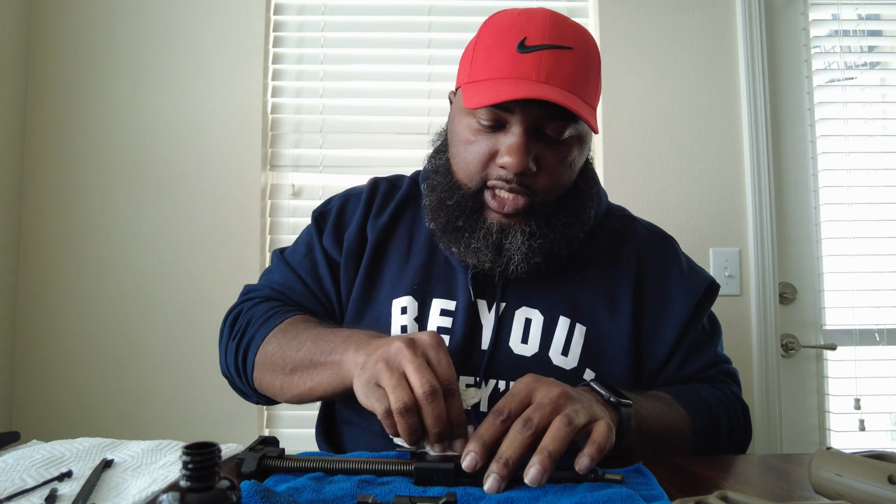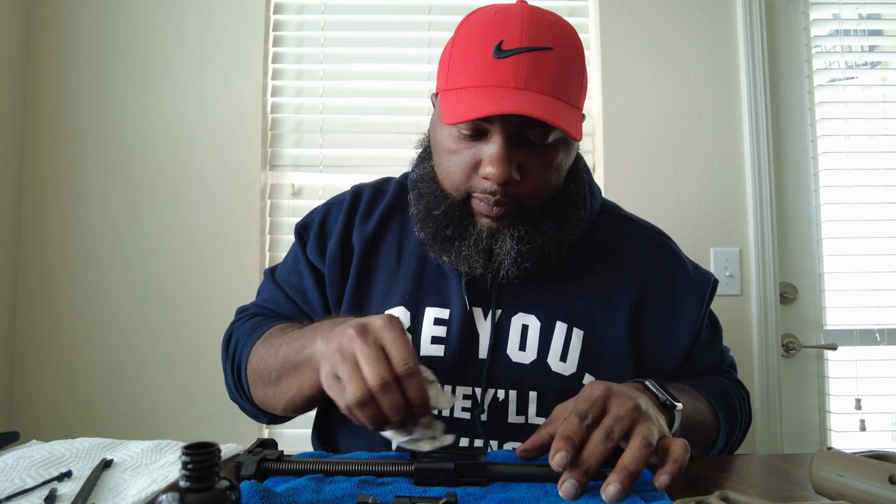I had just cleaned this gun, so I don't need to do a really white glove service on it. I just wanted to clean it again because, number one, I needed something for the video, and number two, I kind of neglect this gun. This is my favorite firearm out of all my firearms and rifles. This is my absolute favorite.